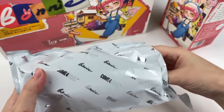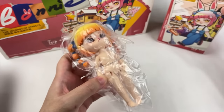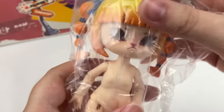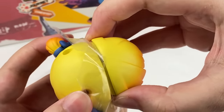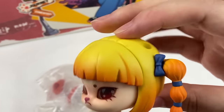And let's see who it is. Ready, 1, 2, 3. This is the fashion leader. She looks super cute. I love her orange and yellow hair. And oh my gosh, she has a really grumpy expression. And she has yellow and orange hair with blue accessories.